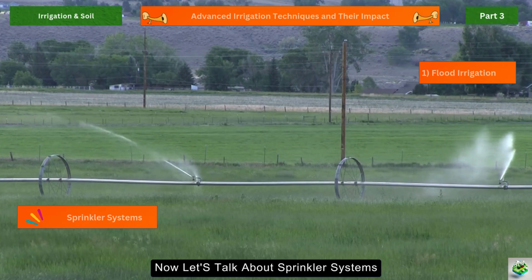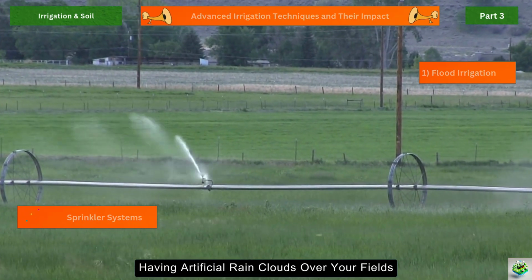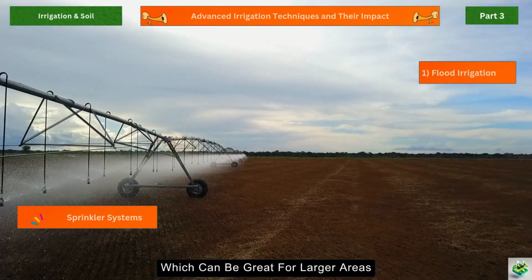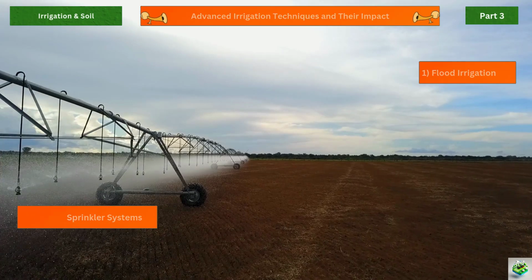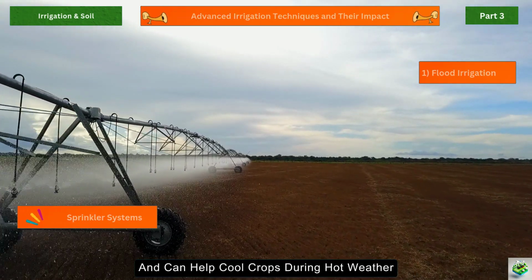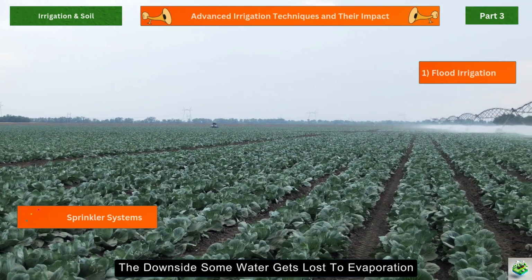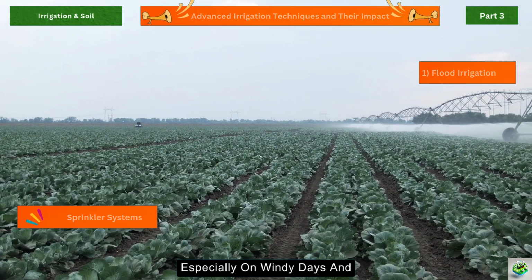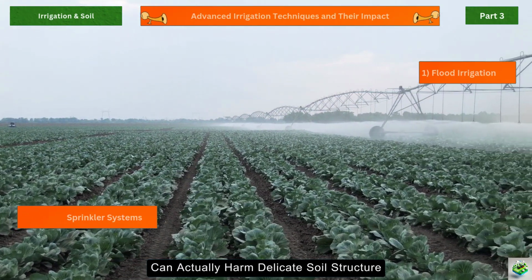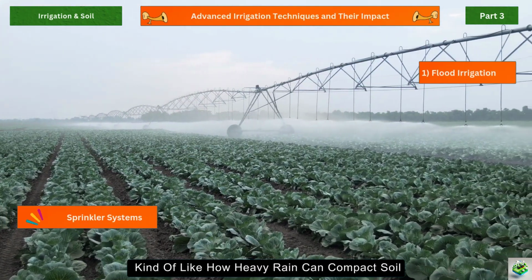Now, let's talk about sprinkler systems. They're like having artificial rain clouds over your fields. These systems spray water through the air, which can be great for larger areas. The good news is they provide even coverage and can help cool crops during hot weather. The downside? Some water gets lost to evaporation, especially on windy days, and the impact of water droplets can actually harm delicate soil structure over time, kind of like how heavy rain can compact soil.